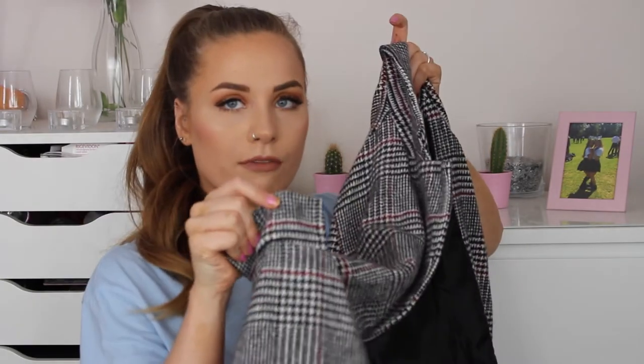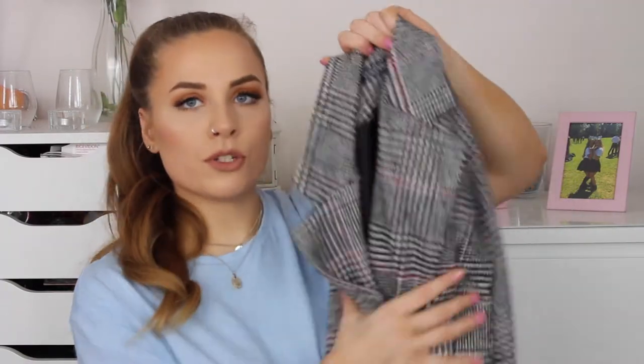It does have flaps for pockets, but it doesn't actually have an actual pocket, which is really annoying. I don't know where to put your phone. And it's also got one button at the front. The model was wearing this with what I'm going to show you next, and it looked really, really nice, so I decided to get something similar to that as well.